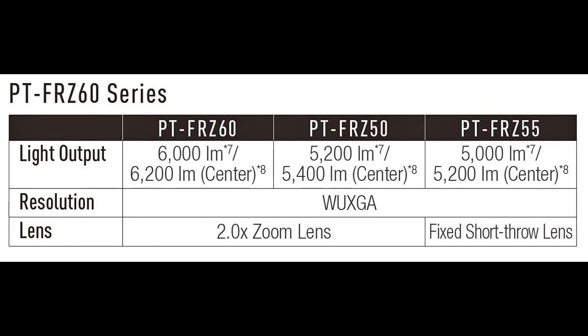And now the FRZ60 is a 6,000 lumen projector. This is an additional model because last year the RZ570 topped out at 5,200 lumens. So now we've added a model at the 6,000 lumen range, because typically, as we know, in the education market, the brightness is becoming increasingly important year after year. So we added on top of our successful RZ570, the PT-FRZ60.